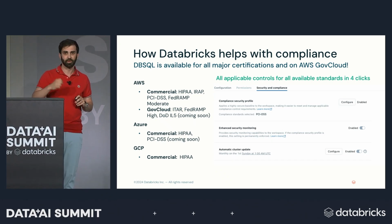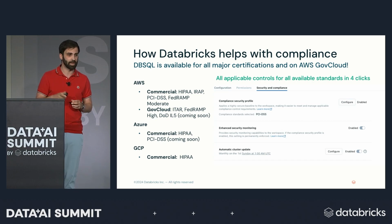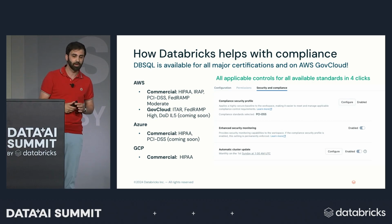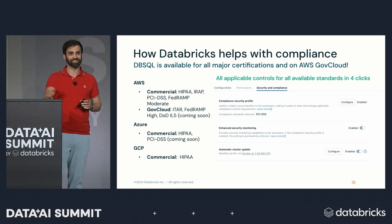So you think about the problem space, about the standard you must comply with, and we do the translation on your behalf. Now, the other important message on this slide, of course, is DB SQL is available with all the major certifications that you need across the clouds and on AWS GovCloud, which we just announced yesterday. Actually 2 days ago and then again yesterday.